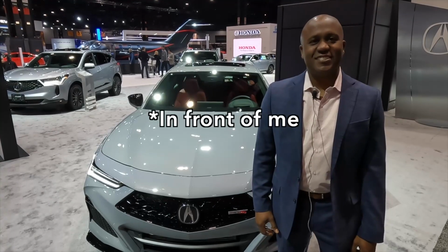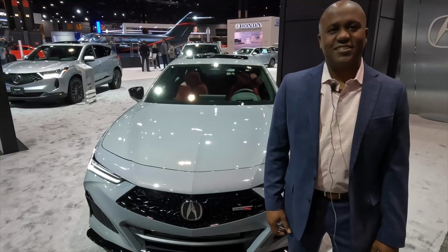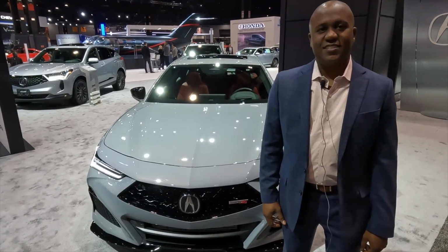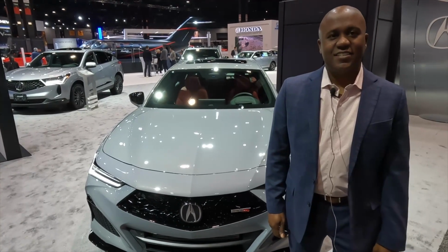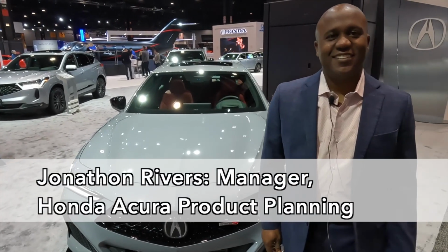Right, behind me is the updated 2024 Acura TLX, and this one specifically is an Acura TLX Type S. I am going to be driving one relatively soon, but before I do that, I'm going to learn about it from the manager of product planning for both Honda and Acura, Jonathon Rivers. Jonathon, thank you so much for taking the time.